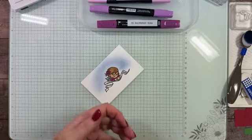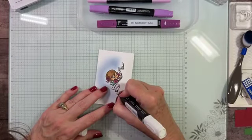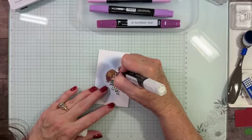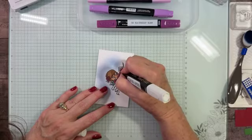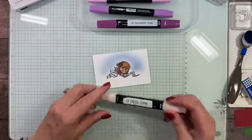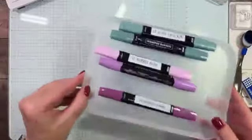Okay, that looks good. And then with that, we're going to take the color lifter and I'm just going to blend that out a bit and lighten it. And I'm trying to stay away from the black ink. Okay, so there we go. Our little girl now is colored. She does need just a tiny bit of light petal pink right here. Okay, and now she is finished.